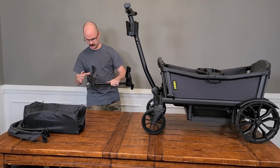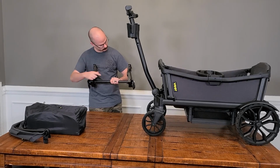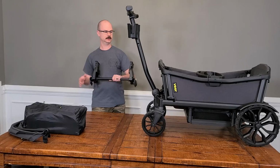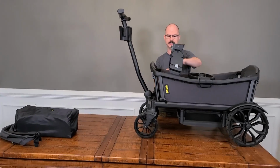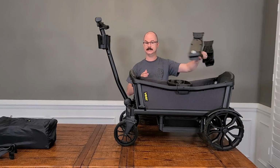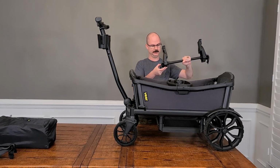One of the things I want to talk about a little bit. For the Britax specifically, we've got a little gray dot on both sides. And that's going to face outside. So if we're putting it on this side, it's going to face forward. If we're putting it on this side, it's going to face back. And a note about that is this can go on the front or the back.